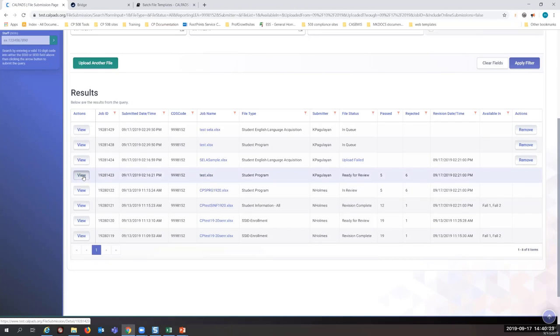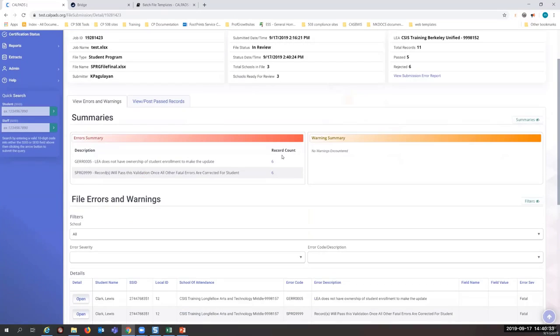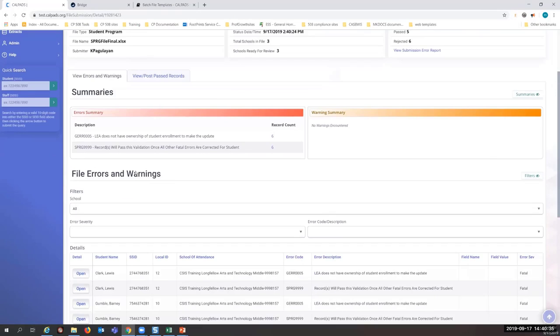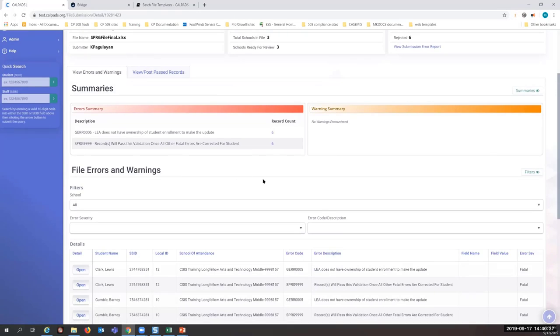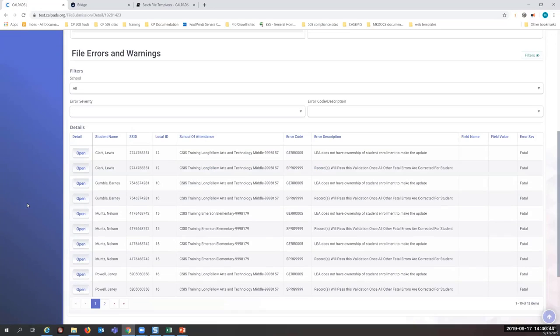So we click on view. And of course we had three schools in here. We have some errors, GER 5 and SPRG 999. And we also have some records that passed. So let's discuss the different errors that we normally get when submitting SPRGs. Okay, I guess we're just getting GER 5s today.